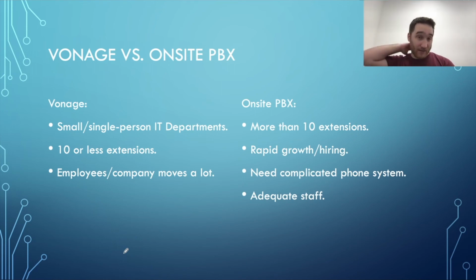So here's kind of where I justify everything, right? I'm going to justify Vonage if you've got smaller, single-person IT departments and 10 or fewer extensions, because as soon as you go above 10 extensions, you're going to have a heck of a monthly bill. So if you're going to add more than 10 people, I'd say switch over to a PBX that you host by yourself.